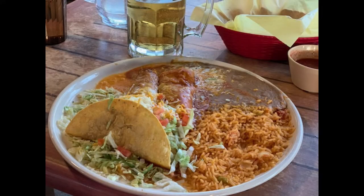I had the combo number 16, so I got a chicken enchilada, a ground beef taco, and a crispy chile relleno with refried beans and rice. The refried beans and rice were good. And my crispy chile relleno was not super crispy, but the cheese was great. All in all, it was great food value wise. $14. That's only a couple dollars more than I can eat at Taco Bell for. So definitely value wise, it was there.